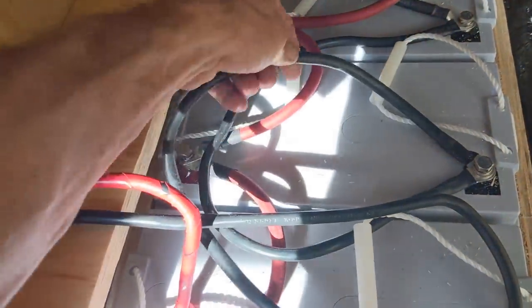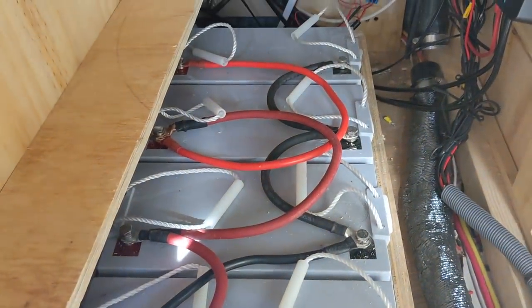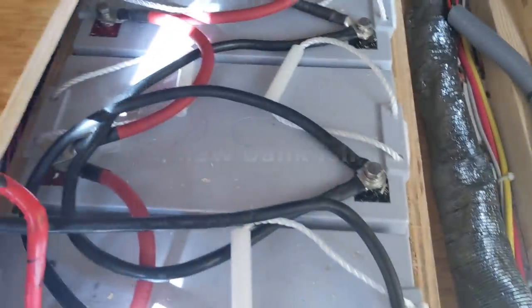Wow, that's really soft. What the hell's that? These look like they were bought at the cheap auto parts store.